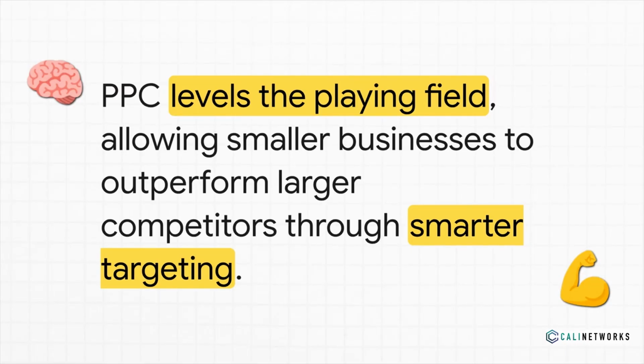This is one of my favorite things about PPC. It truly levels the playing field. You do not need the biggest budget to win. A smaller, more agile business can use precise, smart targeting to run circles around a larger, less focused competitor. It's a classic case of brains over brawn.